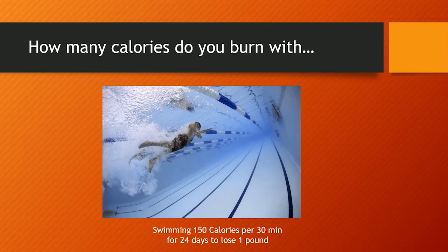And this is a really, really important point that I want to make, because I have a lot of patients who come to me and say, I walk every day for half an hour, or whatever other type of exercise they're doing, and I don't really lose a lot of weight. And this is exactly why they're not losing weight. A lot of people don't understand that you need a tremendous amount of exercise in order to lose a single pound.